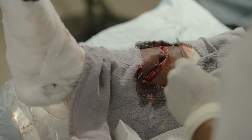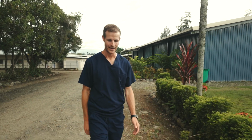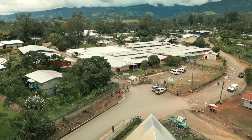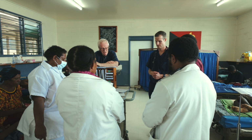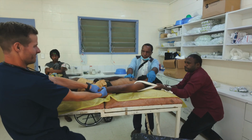All right, so we're just wrapping up our day here. Still on call till about 8 o'clock, but it's been a pretty typical day here at the Kudjip Nazarene Hospital in Papua New Guinea. We've cared for people with AIDS and tuberculosis. We've had traumas and chops with machetes. Had a cardiac arrest patient earlier this evening that we didn't get on footage, but been a busy day.